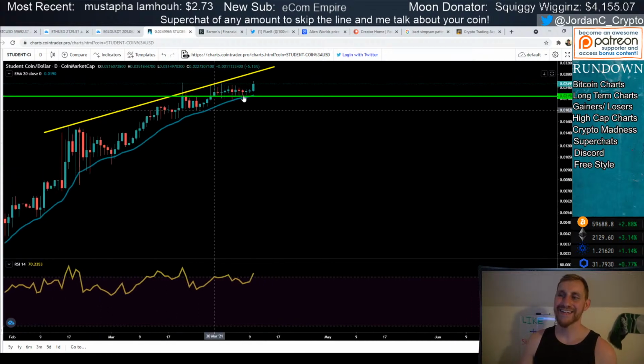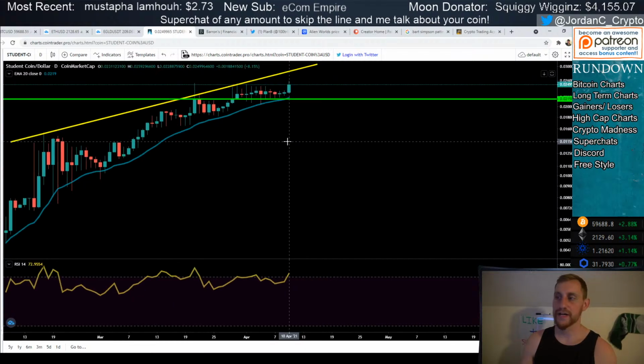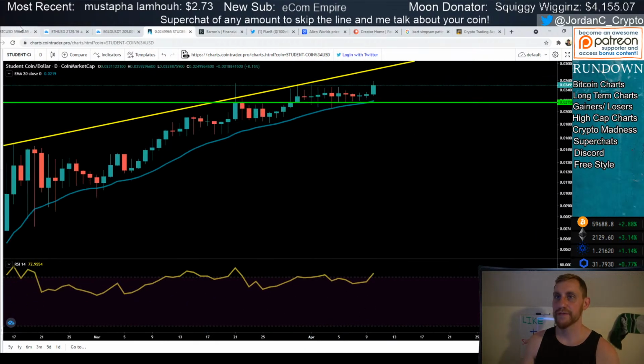It's kind of like a rising wedge, but without an actual support line. It's more of your moving average coming up. So that's really student coin.